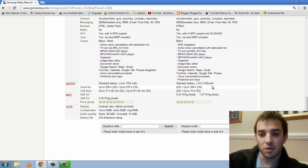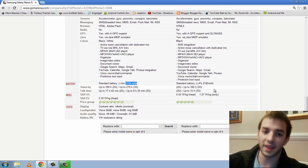Battery life again, 2100 milliamps versus 1750 milliamps. So, yeah, the LG Nexus is going to win out again there.